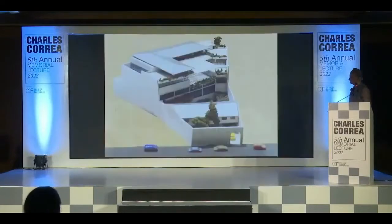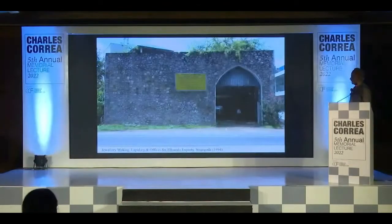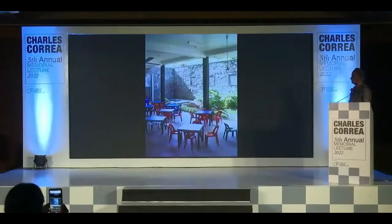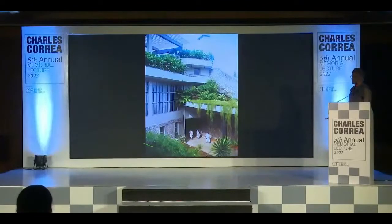Okay, next. So that is a model, which was done rather rarely. You can see that it is an inverted spiral which is also a garden, which makes a pleasant working environment. Next. So that is the entrance. Next. So that is going inside. Jeffrey came for the opening of this too. Next. So that's a canteen.